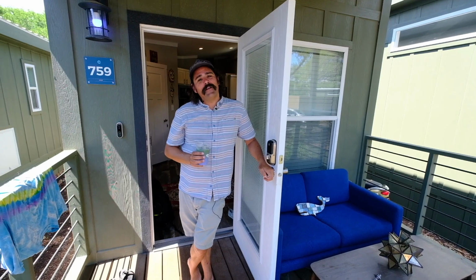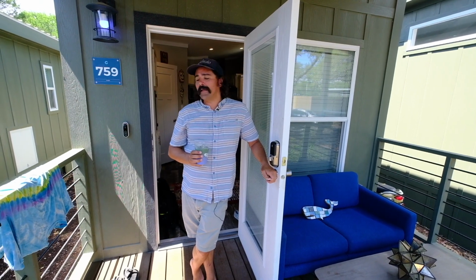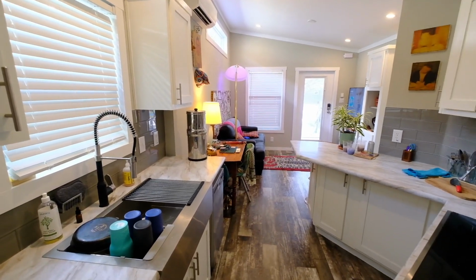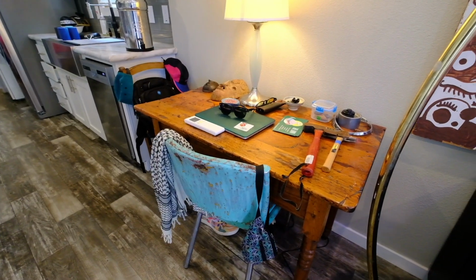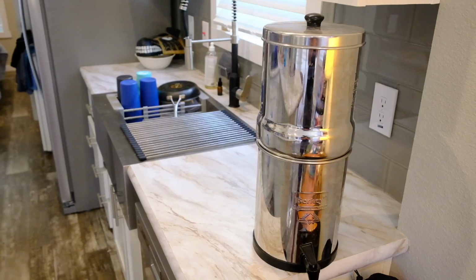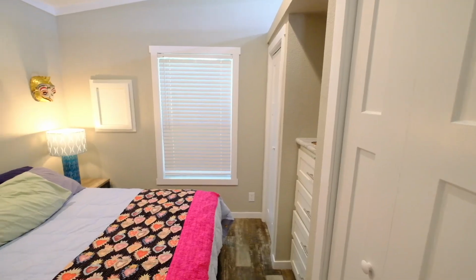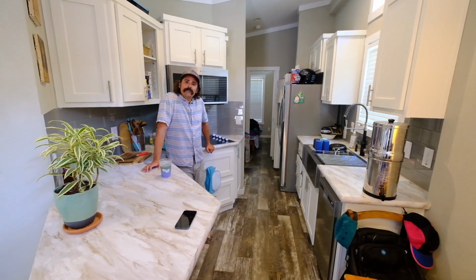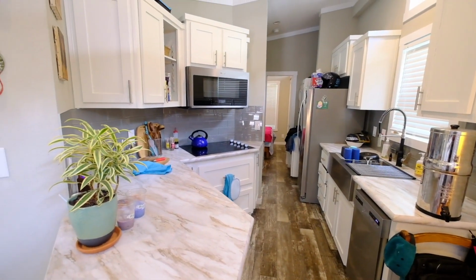Hey, how's it going? My name's Braden, and this is my tiny home in Austin, Texas. Welcome to my tiny home kitchen. It's got a lot of sort of cool functionality in it.